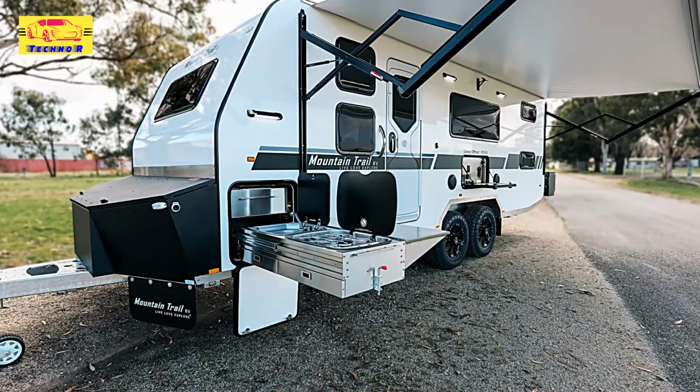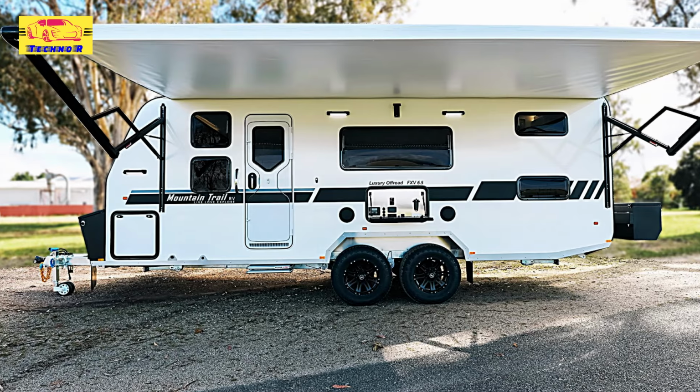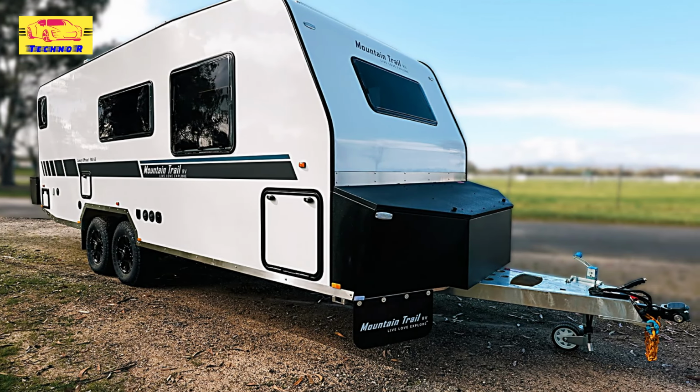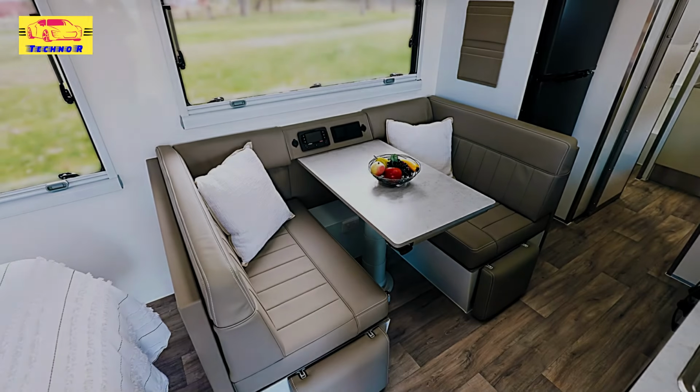In the world of family camping, Australia has unveiled a remarkable off-grid camper that is capturing the imagination of adventure enthusiasts. This innovative family camper is crafted to offer unmatched comfort, convenience, and durability, making it the ideal companion for those eager to explore the great outdoors while enjoying the luxuries of home.